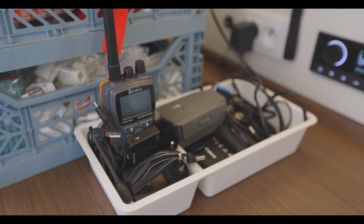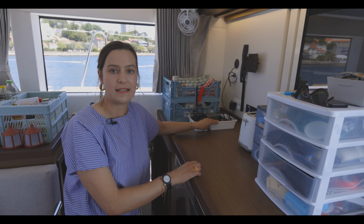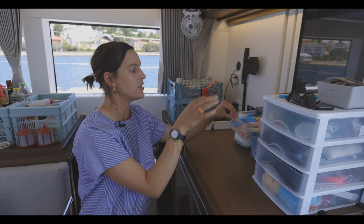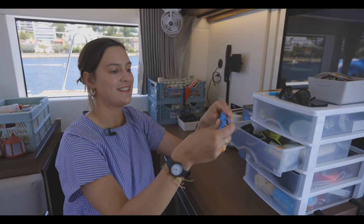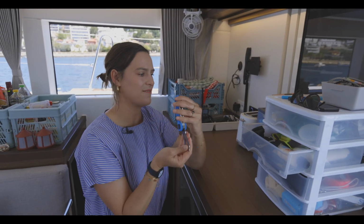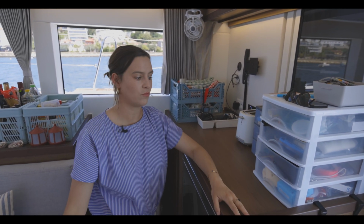This is our charging station where we charge our mobile VHF, our drone, batteries, keep it all neatly here. Here we keep all kinds of bits and bobs. So in here all our laundry pegs, our shackle key, oh I love this thing, to undo shackles, and headlights, sunscreen, all the things you need to grab quickly when you're heading out.